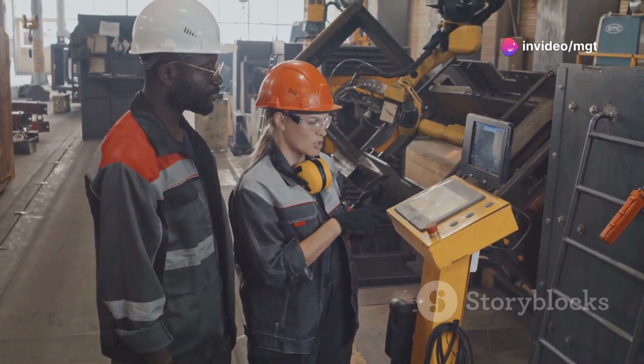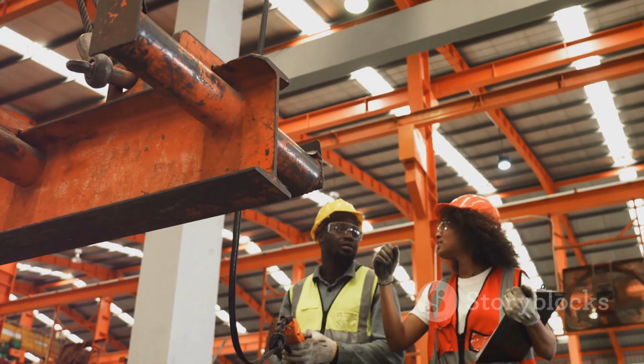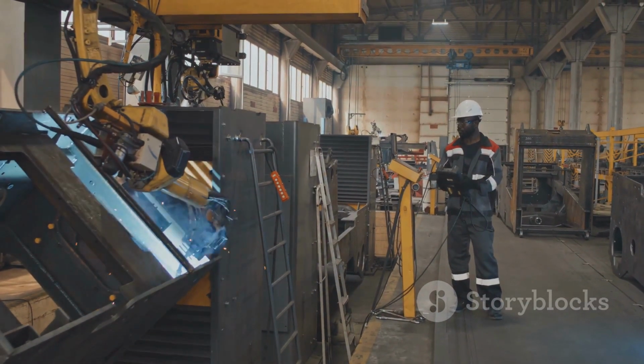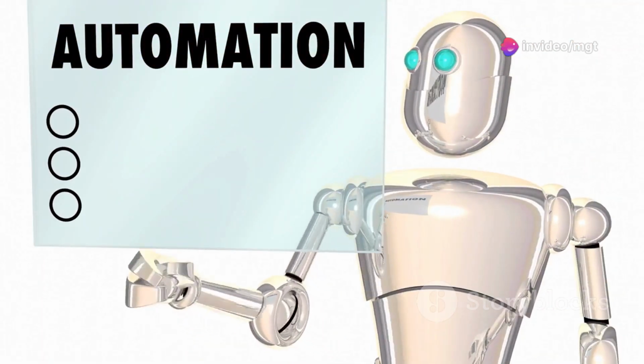The challenges are real but surmountable. Phased implementation, workforce training, and collaboration are key to success. As we navigate this exciting new era, we must prioritize human-machine collaboration. This will empower workers and drive innovation.